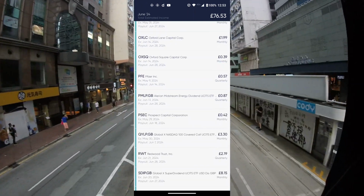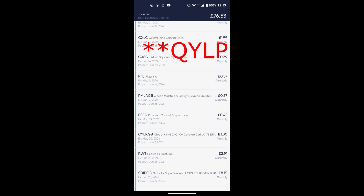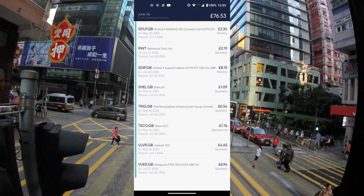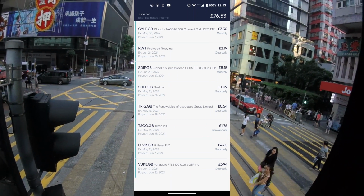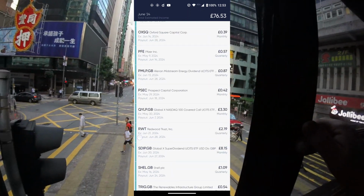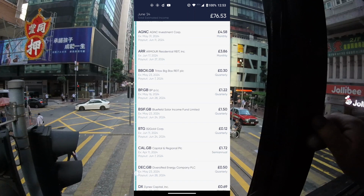Okay, looking through here, you can see a stip £3.30. That can vary a little bit with regards to the payments, but I'm happy with that. Quite a few of my renewables, well, I believe there's just the one there, the Trig one, which is not too bad with regards to its payout, but yeah, quite happy.